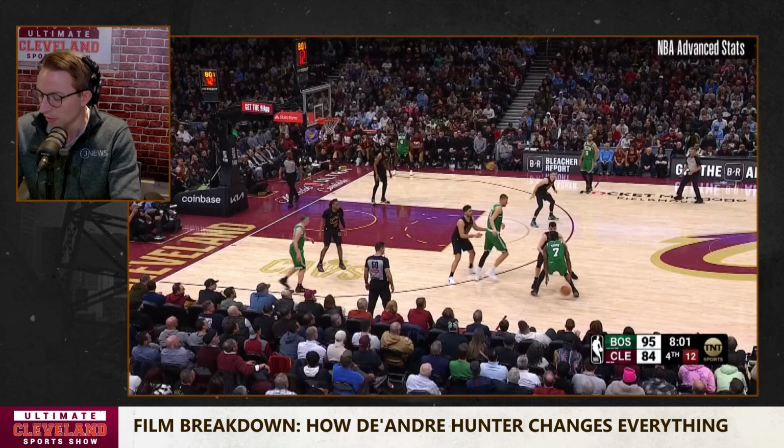So this is from the most recent matchup, and this is a lineup that features Ty Jerome, George Niang, Sam Merrill, Darius Garland, and Jarrett Allen. Obviously, Niang is no longer part of the team, so you can switch out Niang for DeAndre Hunter in this instance because he'd be playing alongside a big. So this is a high pick and roll, Jaylen Brown and Kristaps Porzingis. And that's Niang guarding the screener. Jerome is guarding Jaylen Brown with the ball, and George Niang is guarding Kristaps Porzingis. So in this instance, you can imagine DeAndre Hunter guarding Kristaps Porzingis.